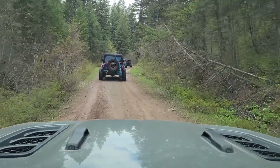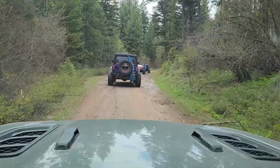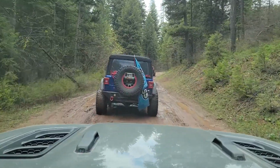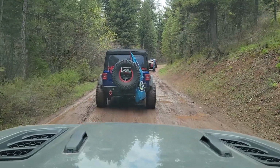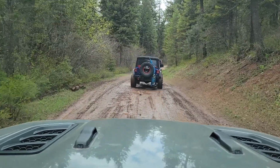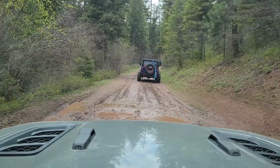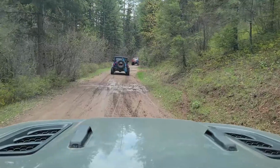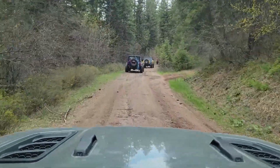A little muddy. This is not going to look this nice in about a half an hour when these 40 vehicles behind me get done with it. The last guy, I'll put the lockers in. Get through.